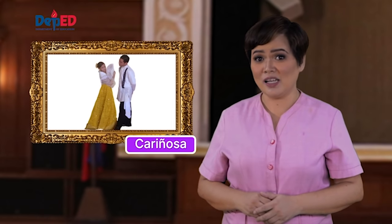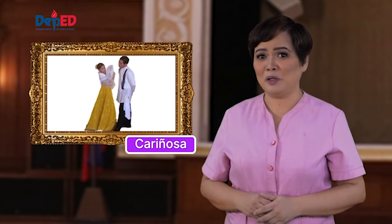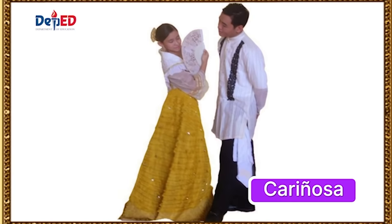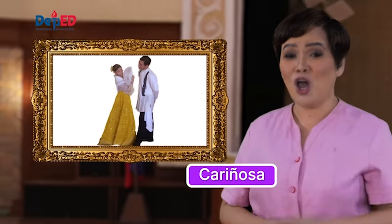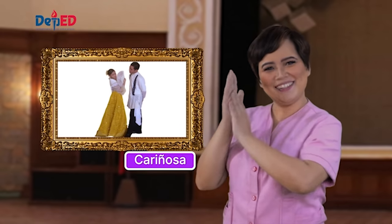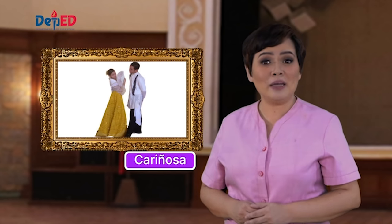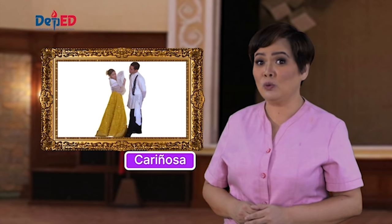2. A popular dance, cariñosa, meaning lovable and affectionate, is a hide-and-seek dance between dancers. Is cariñosa a contemporary art? If your answer is false, you are correct! Cariñosa is a folk dance influenced by the Spanish colonial rule.